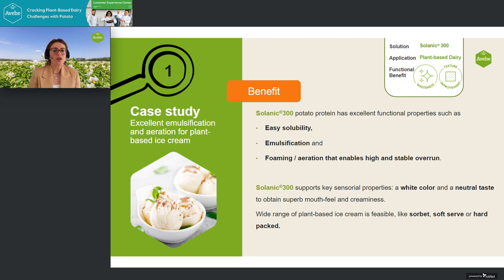So these are really key attributes needed by plant-based ice cream, and in terms of the sensorial properties it provides a nice white color thanks to having good emulsification power, and at the same time a very neutral taste. It doesn't affect the taste profile at all, so the flavor will not be affected by the emulsifier or the protein used in the ice cream.